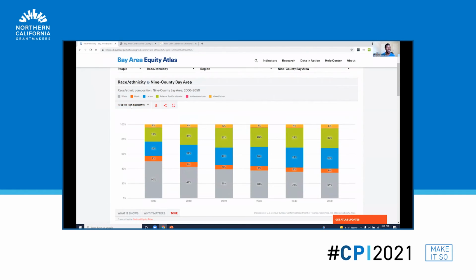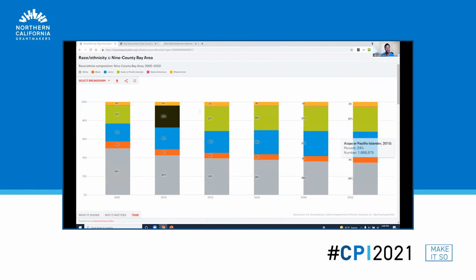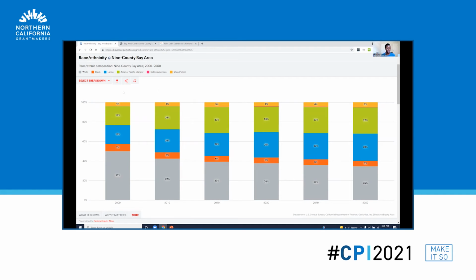And then I want to highlight the breakdown here. This is where you can slice the data in a number of different ways. This breakdown will change depending on the indicator and your geography. Also we can make this display full screen, which is really helpful during presentations. You can share on social media or by email. Download the data, the image, or a PowerPoint of this image or the data behind the display.